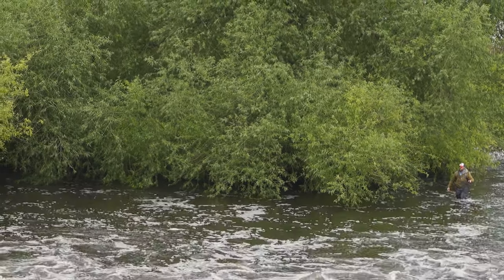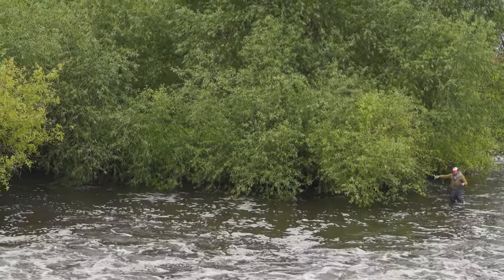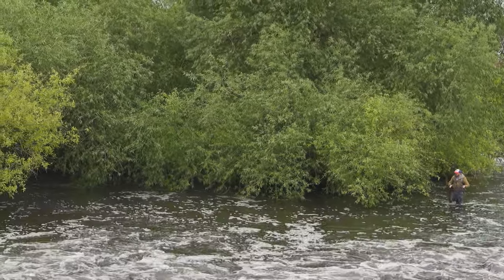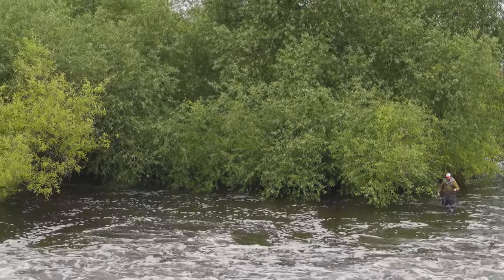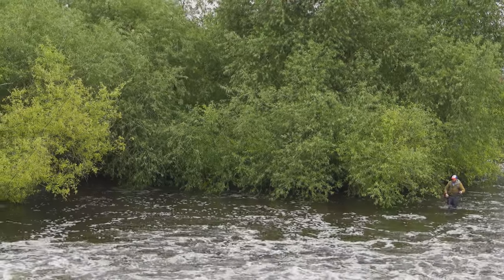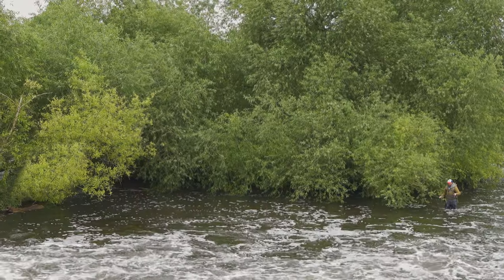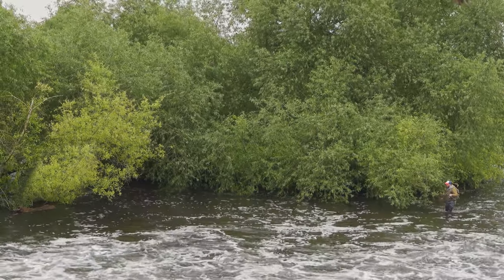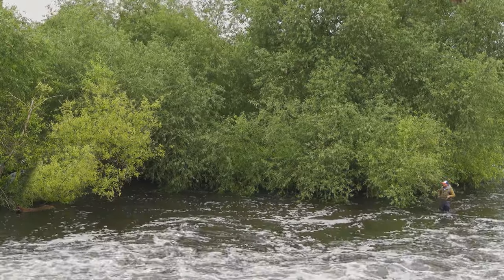As you can see, guys, I'm approaching that little bit where the flow goes into a little channel, and I'm hiding away from the fish behind the bushes and so on. Obviously, I'm after very big chub, and they will be very, very crafty as always. So I have to make sure that I'm not spooking them before, you know, catching a few.